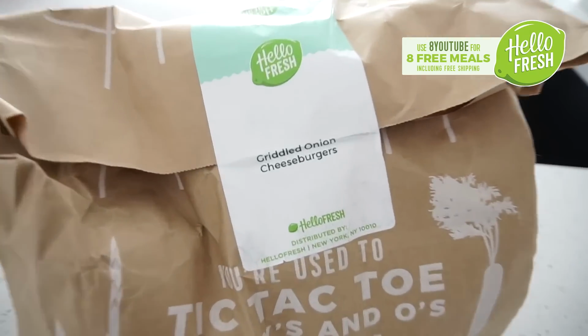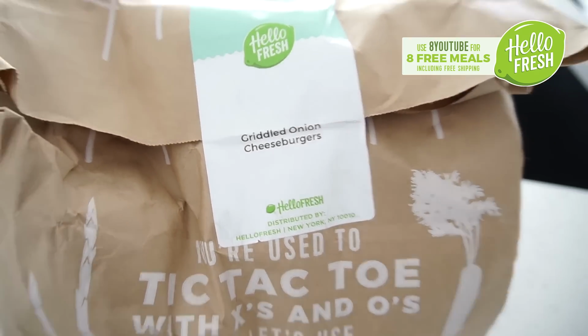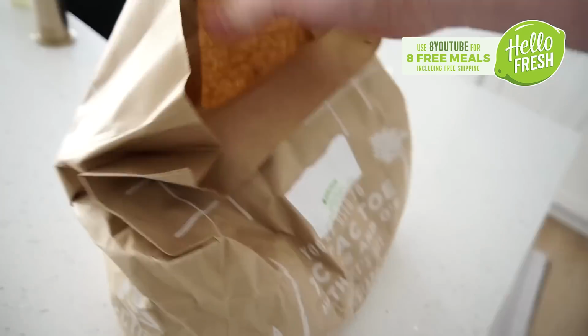All right, today's burgers are from HelloFresh. They're the griddled onion cheeseburgers. I love it every time they send us a hamburger option. It's like they include their own seasonings in there and they're just really good every time.